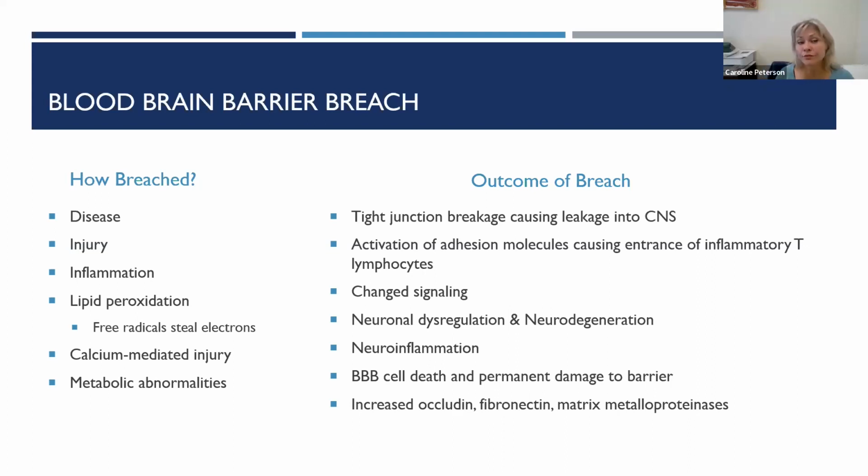What happens when there's a breach is that you get this leaky barrier system, and stuff can get in there. You don't have the same neurologic signaling. You get dysregulation, neurodegeneration, neuroinflammation, and then ultimately cell death. So we have to reverse all of that, especially before we treat anything like heavy metal poisoning. You do not want to have a leaky brain and be chelating out heavy metals, because your brain is going to be sucking them up. So before you do anything, you have to check for a leaky brain, and you have to seal it up.